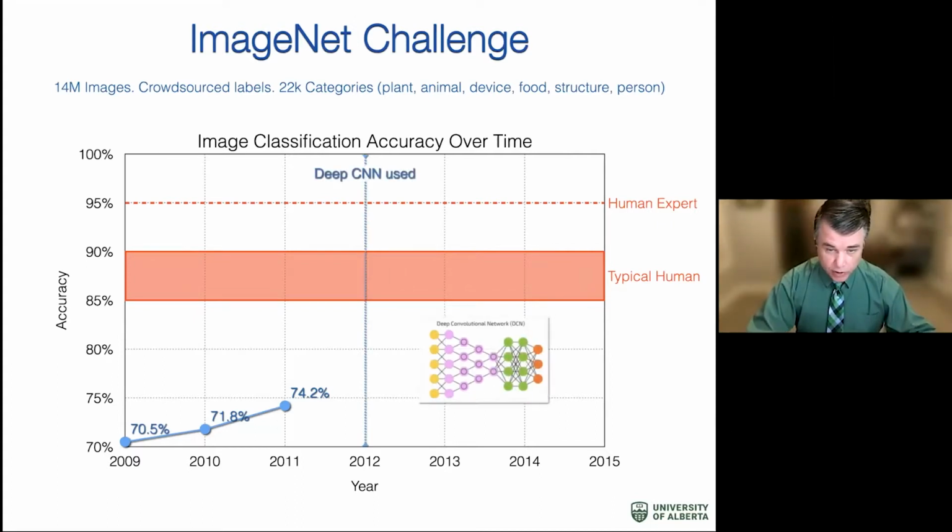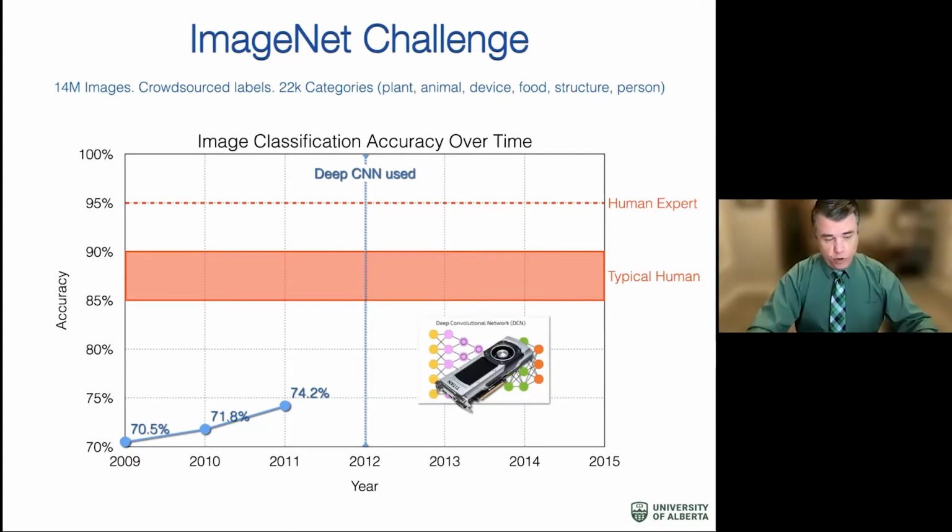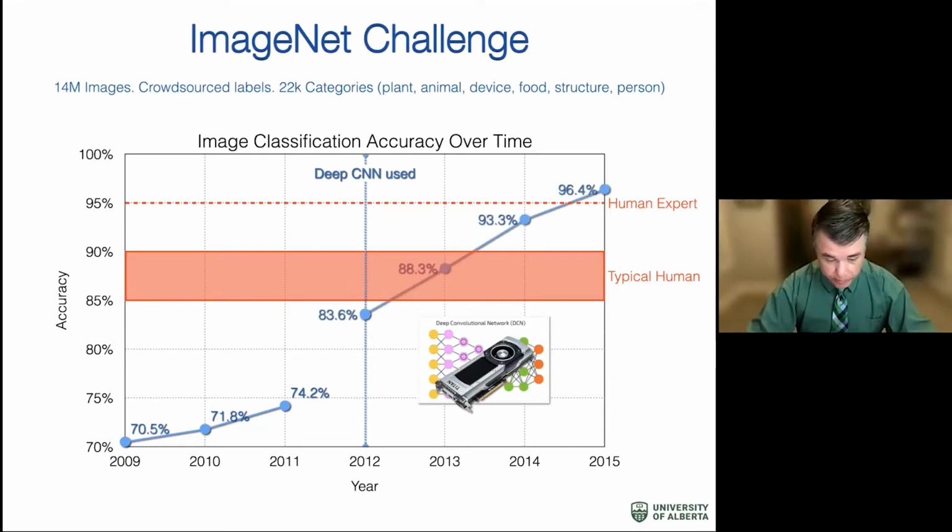But in 2012, for the first time, a deep neural network was used. And this was work done by the group at the Vector Institute and University of Toronto. And they really revolutionized it. It was like the iPhone moment for deep learning when the whole world sort of woke up and took notice. And their entry that year improved the state of the art by almost 10% after years of sub 1% improvement. So this was a real step change moment in the technology. And afterwards, the technology improved more or less linearly each year using variations of the technology that they proposed.